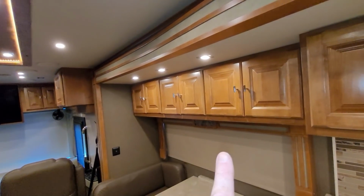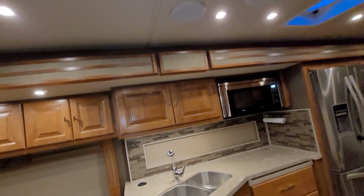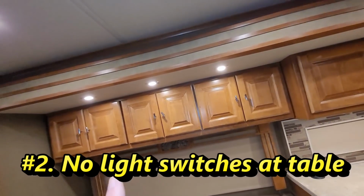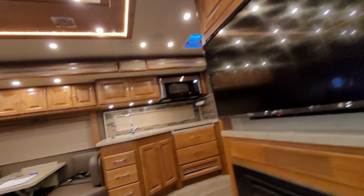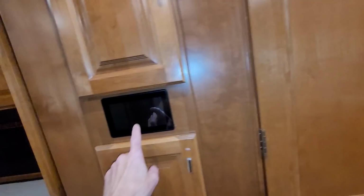So these dinette lights work just fine, along with the galley lights. But if you'll notice over here, there's no light switches underneath any of this right here. So in order to actually operate these lights, you can't do it from the dinette. You have to come over here to the driver's side, hit those buttons, or come all the way down the hallway to the touch panel there, and then operate the lights right there.